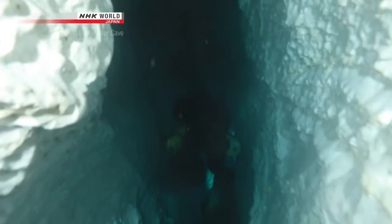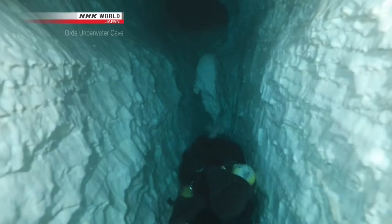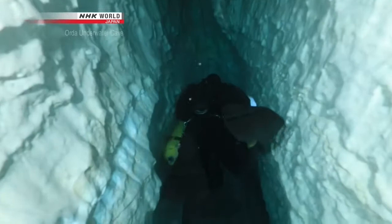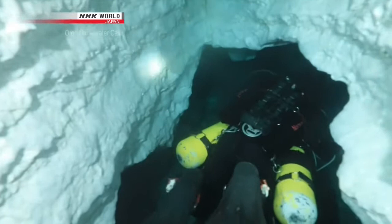The air tanks keep banging against the walls. It's less than 70 centimeters wide. The divers become concerned about whether they'll be able to get through. In this cave, two divers had panicked and died.